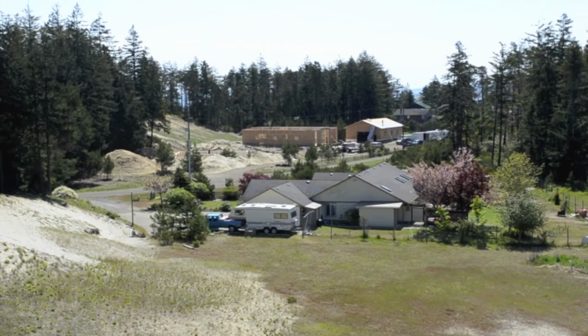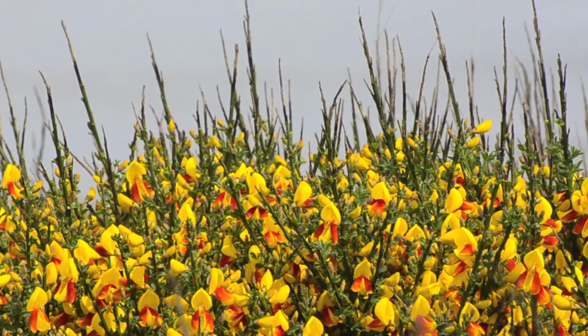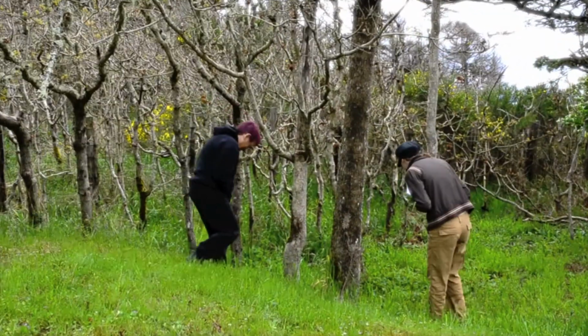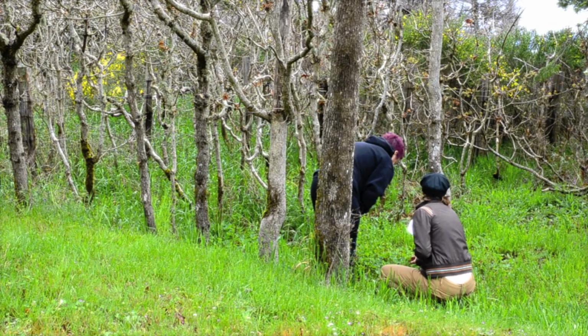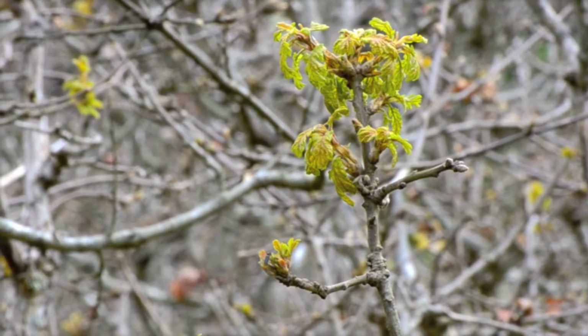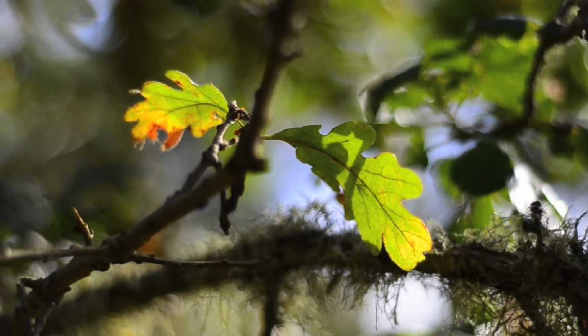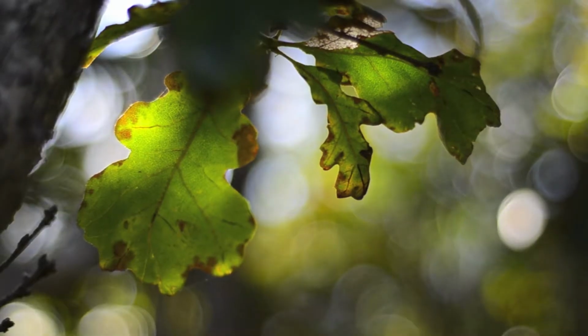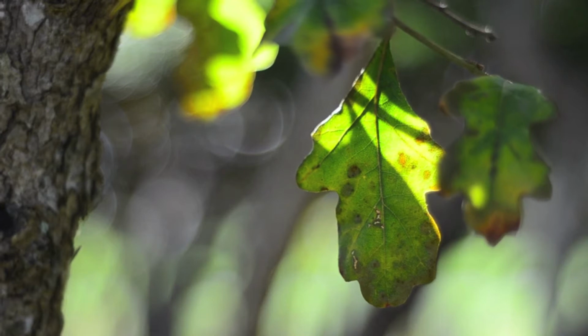Due to rapid and continuing land development, urban expansion, and invasion of exotic species, only 5% of the original Garry Oak habitat in Canada remains. Over 100 Garry Oak and associated ecosystem species are now at risk of extinction. If we want future generations to be able to experience the richness and beauty of our Garry Oak ecosystems, we need to protect and expand on them today.